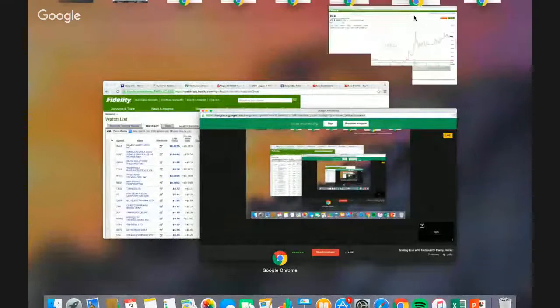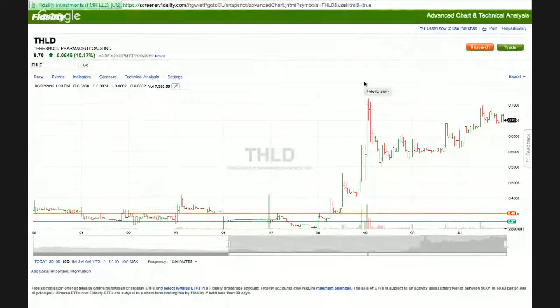So let's go ahead and move on to THLD. These are stocks that had great weeks, a great week for the previous week. This one was hitting lows, and I spoke about this one maybe 2 to 3 weeks back, and one of our members, John, just messaged us that he traded this just based on it hitting lows. So it was really great for him to have discovered that.